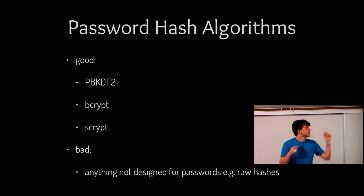But these three specific functions are designed very specifically to be hard to break in a lot of ways, and they're sciencey, and a lot of intelligent people put a lot of work into these, a lot more than "SHA-2 sounds like a good algorithm, let me just throw my passwords in that." So, yeah, we're going to talk about all three of these, and we're going to talk about the shortcomings of not using these.